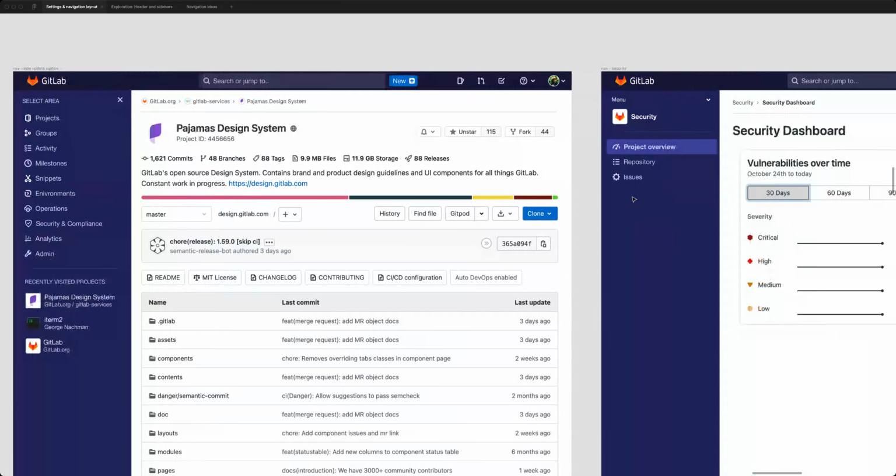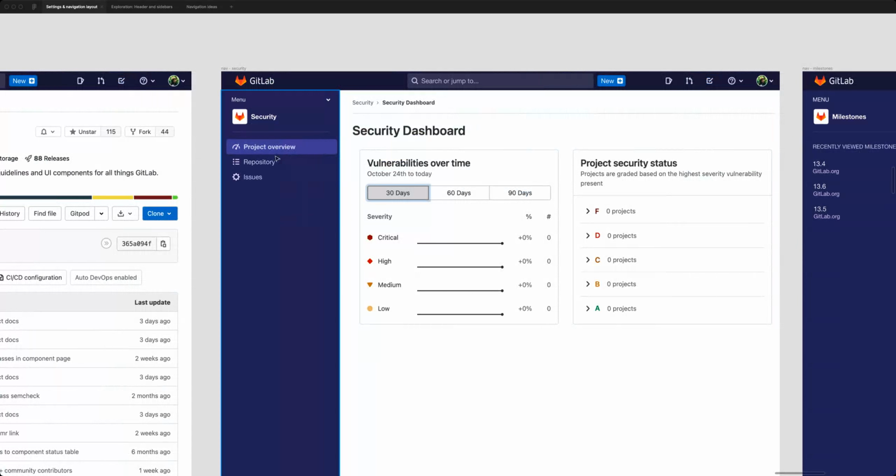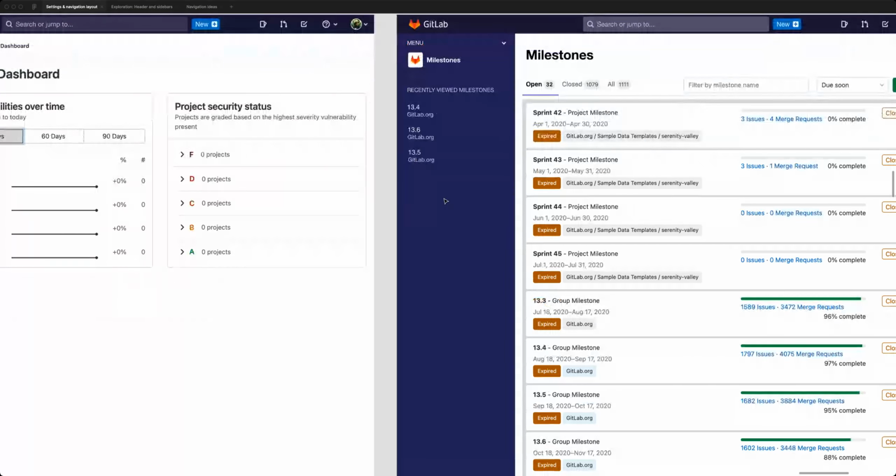That's an idea. If you select security, security has its own menu, so it'll look something like this. Milestones is an edge case because it is a giant, full screen page, so it doesn't have any menu items, but something that could be surfaced would be the recently viewed milestones to help people jump back to where they needed to go quickly.